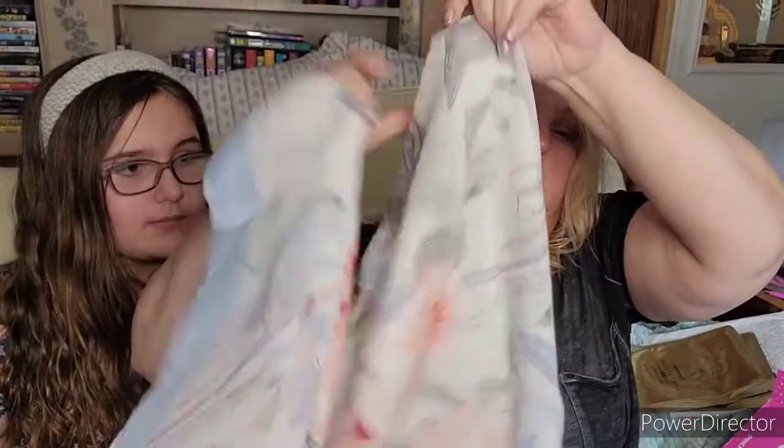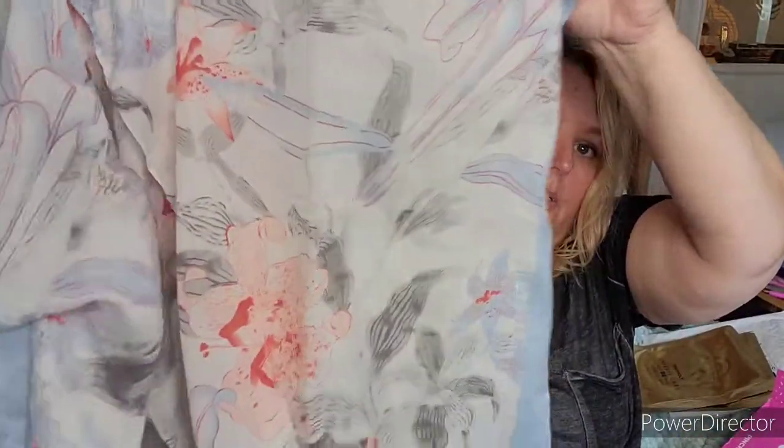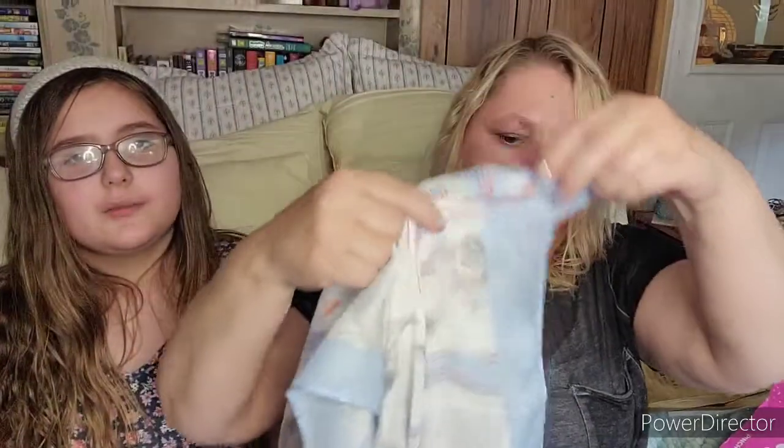I guess this is practical. A little beach cover-up kimono, or you don't have to wear it to the beach. You can wear it wherever you want. So if this is supposed to be worn to the beach, then why is there jewelry and bug attraction and a magnet? Okay. Well, some people wear jewelry wherever they go. I mean, but wouldn't it just get in the water?